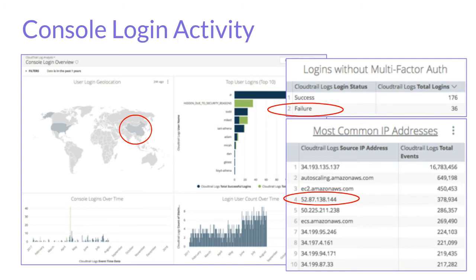Another example is logins without using multi-factor authentication. This just highlights the number of failed attempts to log in using MFA. We probably want to understand why MFA is failing for these users. Again, we could drill down and see each of those users and what the reason for that failure was.